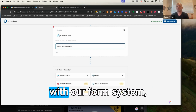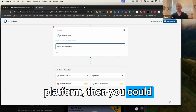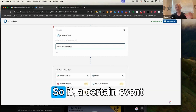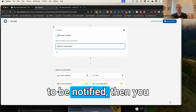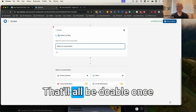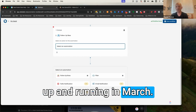But with our form system, you'll also be able to enter data into our platform. Once our form system is fully integrated with the automation platform, you could potentially create a form for your vendors, for example, and then reference that data. So if a certain event happens in Follow Up Boss and that event means one of your vendors needs to be notified, then you can look up that vendor data in the workflow and use it to send a text or an email. That'll all be doable once we get the form system up and running and connected, which is what we're working on now. Ideally, we'll have that up and running in March.